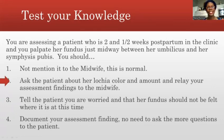It says, you are assessing a patient who is 2.5 weeks postpartum in the clinic, and you palpate her fundus just midway between the umbilicus and the symphysis pubis. What should you do? Well, you should ask her about her lochia, the color, the amount, and relay these assessment findings to the doctor, okay? Because after about 2 weeks, you really should not feel the fundus between the symphysis pubis and the umbilicus. It should really be inside the true pelvis.